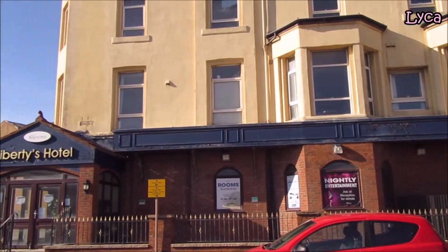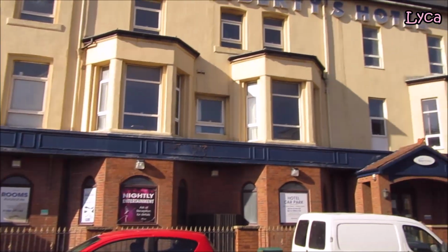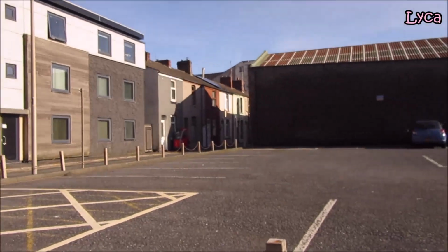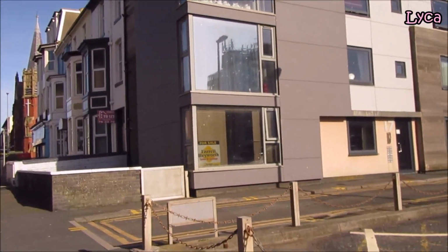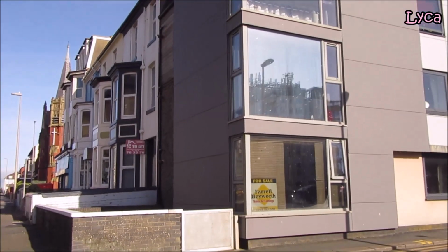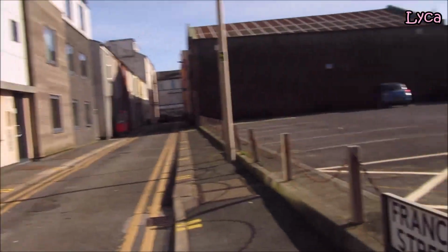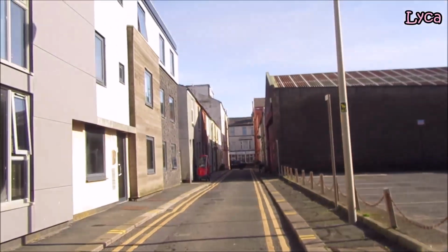So on the left there you can see Liberty's Hotel, Bay Hotels, nice big hotel. On that side we've already seen there's a car park, and that little street I'm passing now is Francis Street. There are some fairly new apartments there. Last time I filmed Cocker Street they weren't finished, they were kind of half built. There you go, that is Francis Street, and that's a small street.